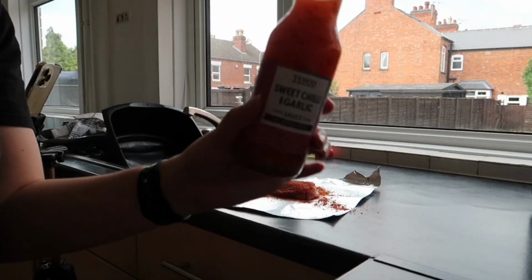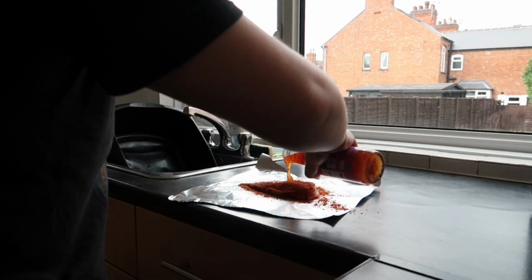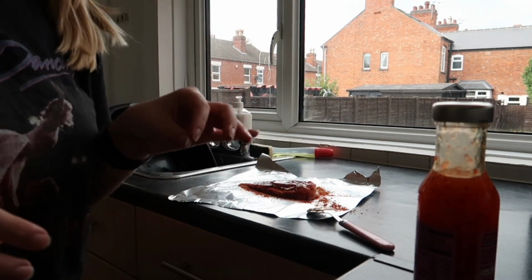And now for the sweet chilli sauce. I don't have a basting brush or anything, so I'm gonna have to just literally pour it over. And literally just spread it over. I was actually gonna fry it, but I think I might just put it in the oven.